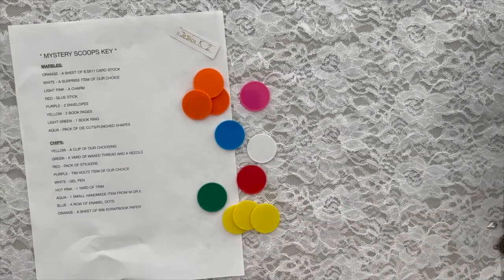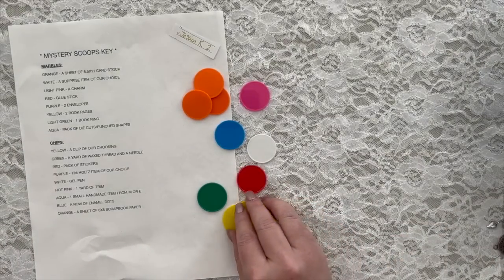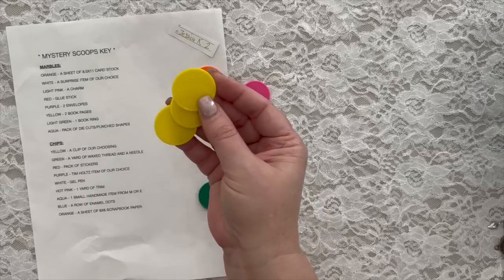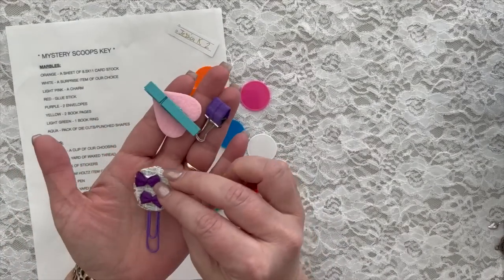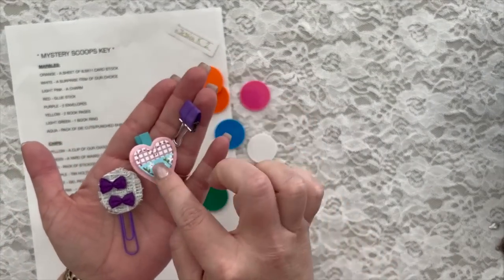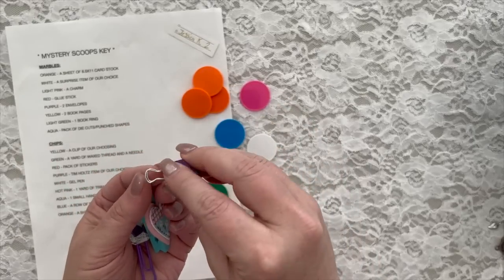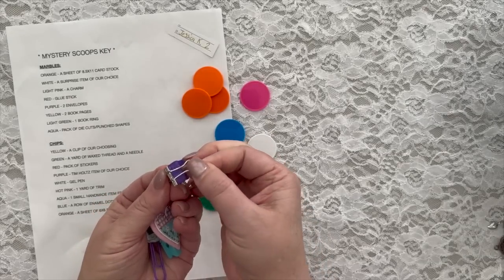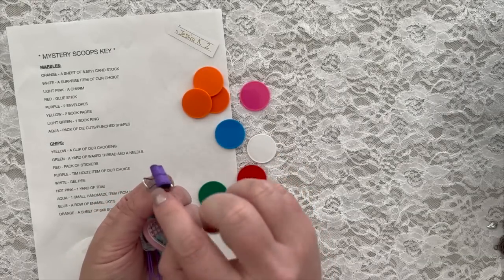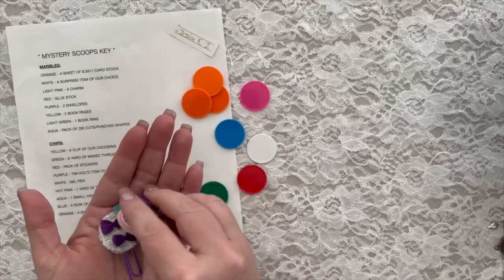Okay. Now for your chips. You got 3 yellow chips. So that means clips of our choosing. So there's one clip. There's a little Valentine clip. And then that's one of those clips that you can put on the side of a page, open it up, and then you can put your pen. So a pen loop clip.